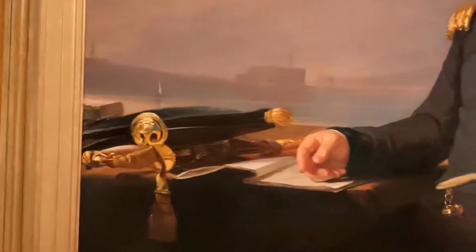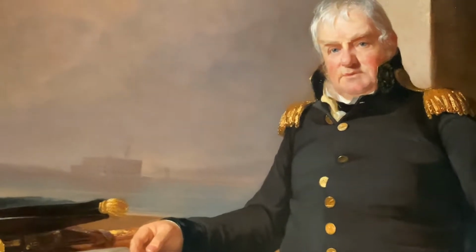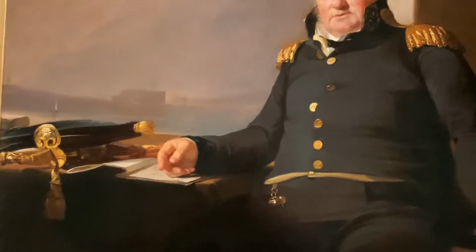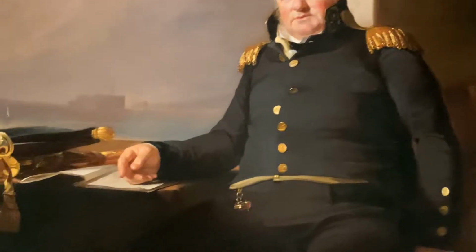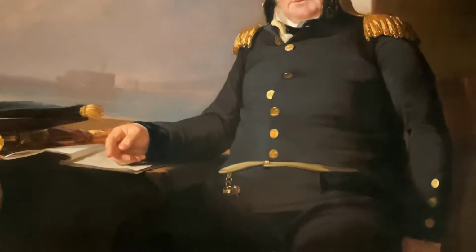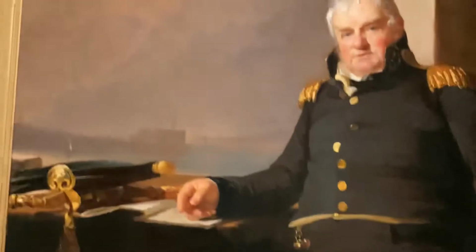Well, where am I? There's his gilded sword. Gilded sword, and he died from gout. That's what it said. I looked it up, and he died from gout at 65, and he had a pretty interesting life. According to Wikipedia, he was in a duel in which both of the participants missed their mark.